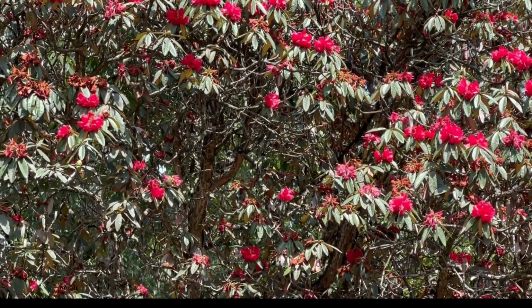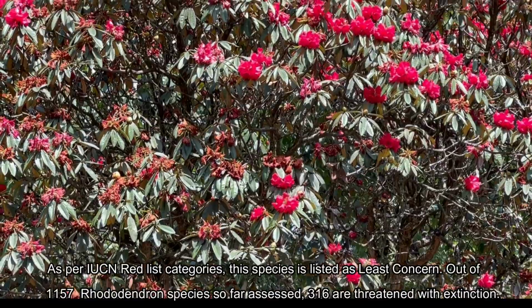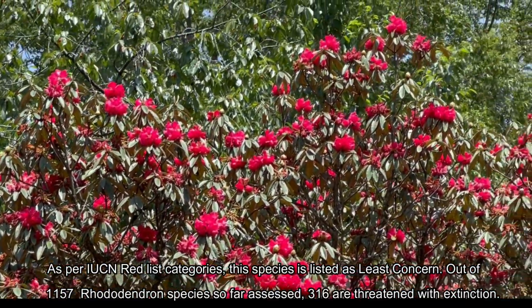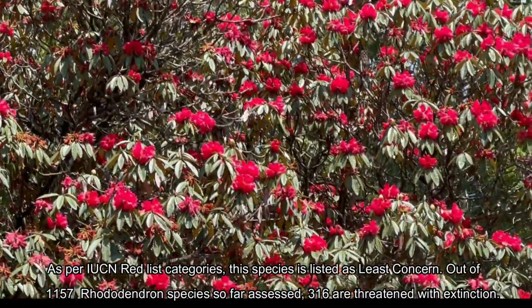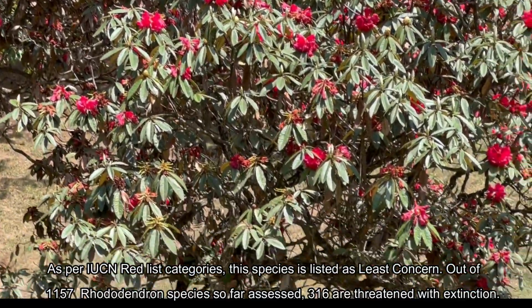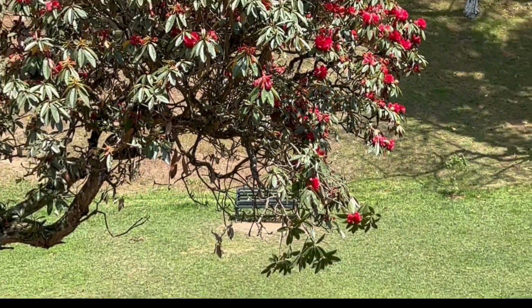Now let us discuss its conservation issues. According to the IUCN Red List categories, presently Rhododendron arboreum and its variants are listed as least concern. Out of about 1,157 rhododendron species assessed so far, 316 are threatened with extinction.